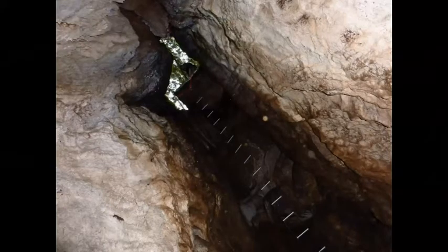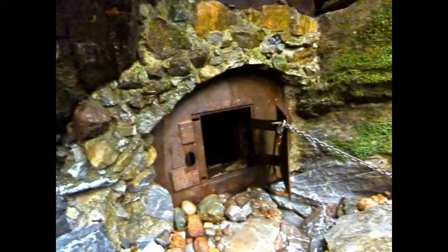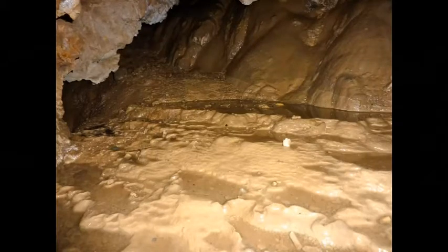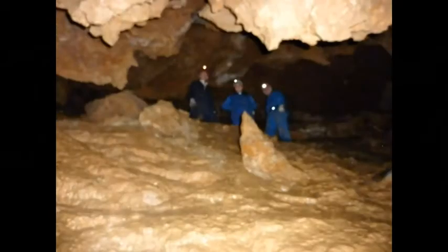This one we'd use a chain ladder, or a cable ladder, I should say. It's gated. It's one of the few on the island that's well known enough that they needed to gate it. There's actually several gates, but most of the caves are not gated. They're just very strict.